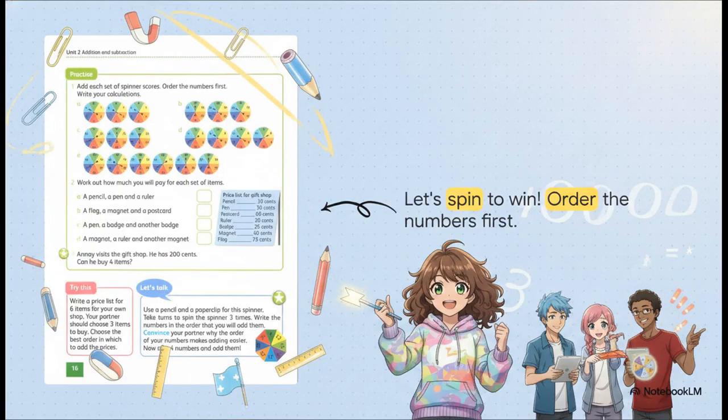Now, let's check out these amazing spinners. Imagine flicking a paperclip on these. Every single spin gives us 3 new numbers to add together. But remember our golden rule. We order the numbers first. We do not let the spinner tell us what order to add in. We use our commutative superpower to take total control.